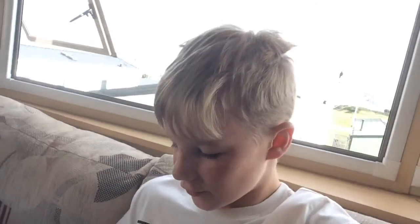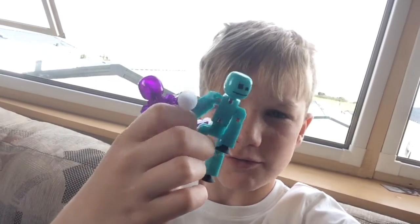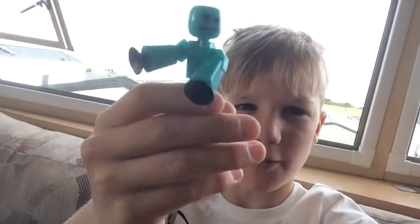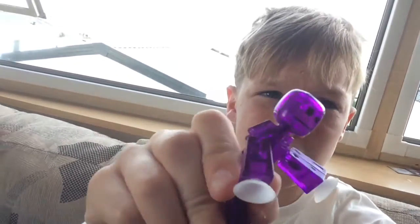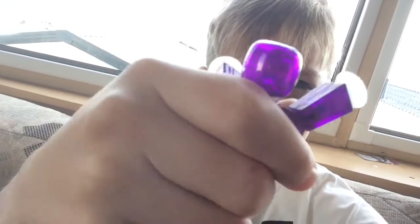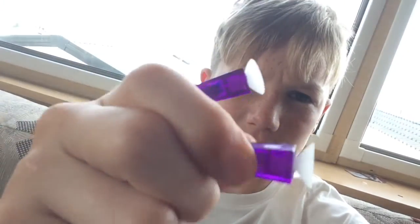So me and my brother have got these really cool little guys. They're called stick bots. Here's my one. I've got like a little blue one. Then my brother's one's here, purple one. It's like see-through as well. But they're really like flexible and stuff.